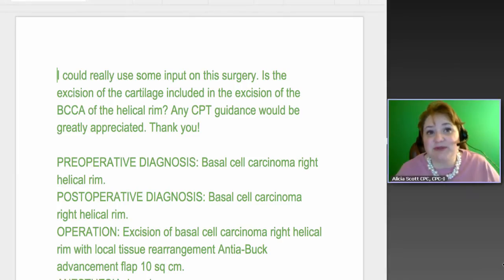This particular one pushed me out of my comfort zone because it was mostly a CPT question, and as our regulars know, Laureen's the CPT queen. I like ICD. This was a question that I think our person was trying to get answered for a while, and she said, "I could really use some input on this surgery. Is this excision of the cartilage included in the excision of the BCCA of the helical rim? Any CPT guidance would be greatly appreciated."